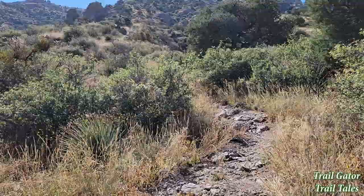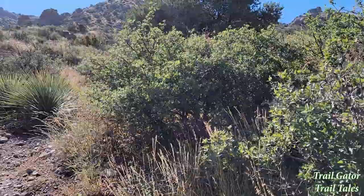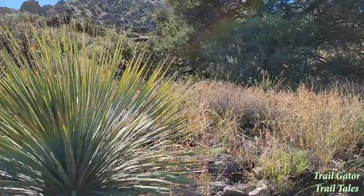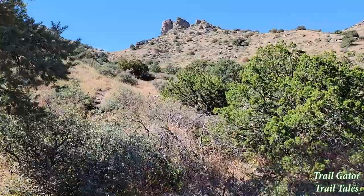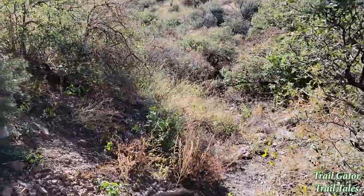Doable so far in my 3D rating of trails. Doable, difficult, and dangerous. So I think going down is going to be difficult because of the loose rocks and the steepness here and there, but doable, difficult. I don't think it's dangerous yet. I'm not seeing dangerous.